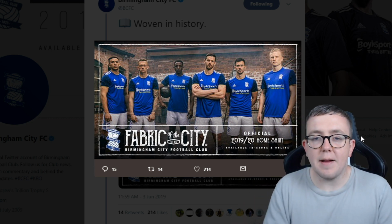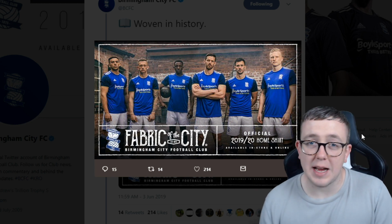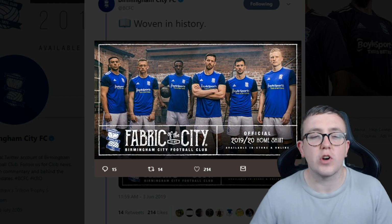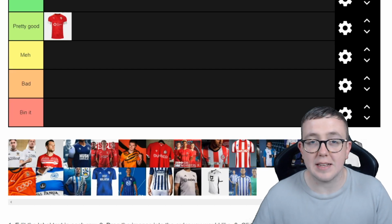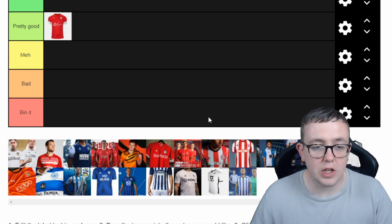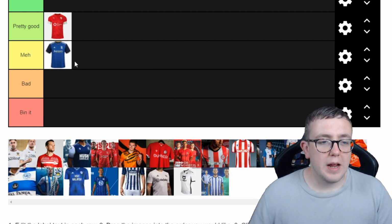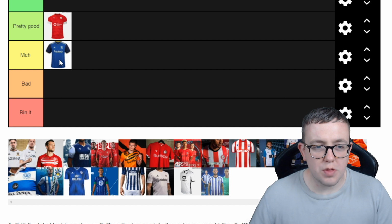I'm not going to get it because I'm going to get the away kit. The away kit is absolutely beautiful. But yeah, they've tried to do something a little bit different, but I feel like they could have done a lot more with this kit, considering it was the year that we didn't need to use a template, that we needed a custom design one. So I'm going to put it in the meh category just because I don't think it's that bad.